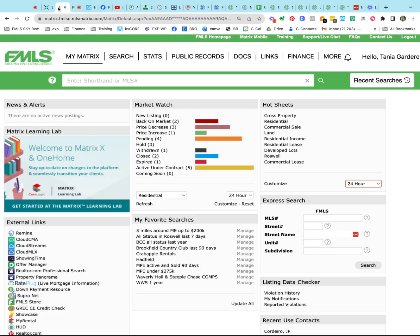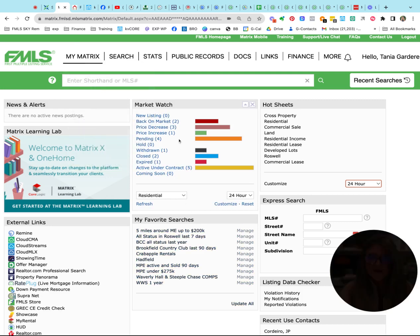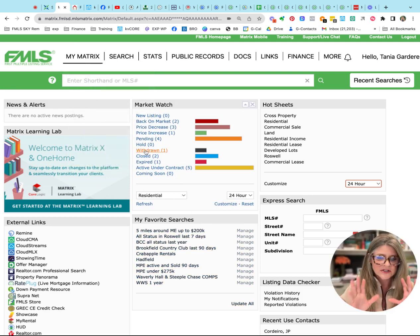Okay. Now we're going to jump back over here to our local MLS, and mine is already set to just pull everything here in the Roswell area. So you can see right now we had 2 that fell out of contract for whatever reason. We never know why, but they're back on the market, available for sale. We have 3 that ended up decreasing their price. 1 increased, and again, we'll take a look at these, but normally it's a new construction property where they're increasing their prices just to keep up with the appreciation.